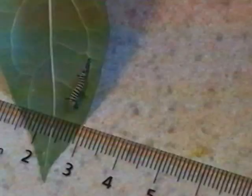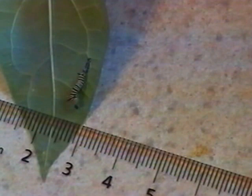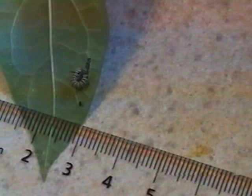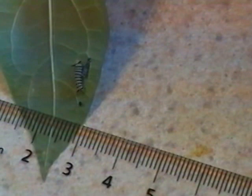This caterpillar has just shed his skin for the second time. To shed its skin, the caterpillar places a small pad of silk on the leaf. He grabs onto that with the rear legs. Then he makes a small silk pad that he holds onto with his front legs. After the skin loosens, he pulls himself forward and walks out of the skin. Now he'll go back and eat the skin.